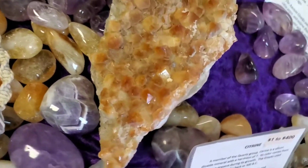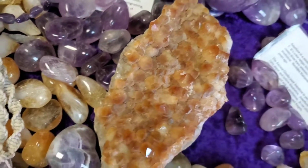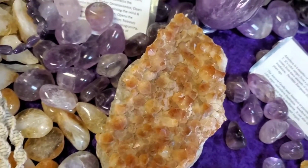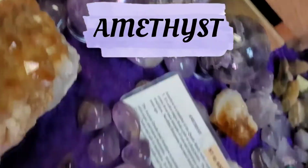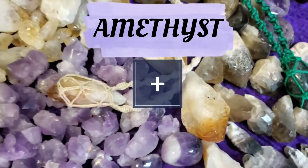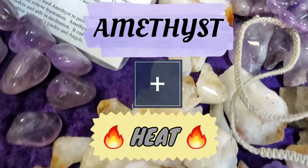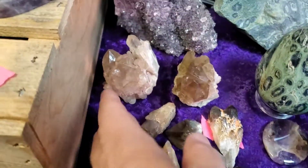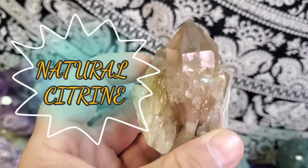Well, actually, what I'm showing you right now is a heat-treated citrine. Okay, they take amethyst and heat it, and it becomes this yellow. Now, citrine does happen naturally, and that is what this is.